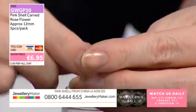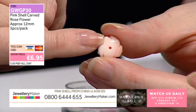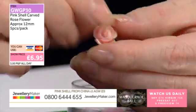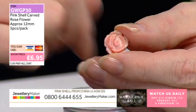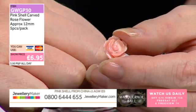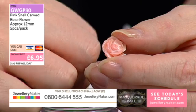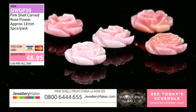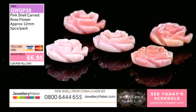Wow. That's beautiful, and they're half drilled as well. So they work really well for studs, or if you wanted to set them onto a ring as well. Yeah, just glue them onto a piece of wire really, and do anything you want with it. So weave it into a design, or add it. Even if you've got a floral display, you could add your own little embellishments with beads, and then these carved roses as well.